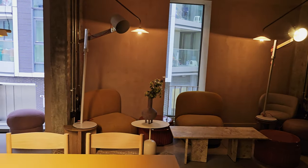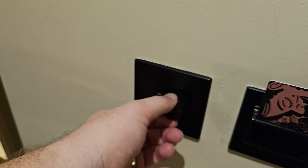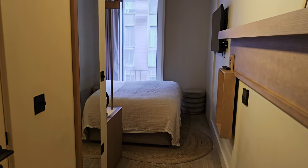Let's head up to the room for the room tour. I am in room 209, which is one of the studios, and you have a little card to get into the room, which then immediately goes in this slot, which turns on the lights, and they are dimmer switches, so you can control the lighting. Let's shut this door and show you around this room.